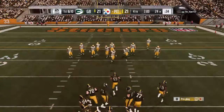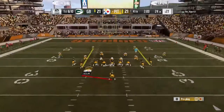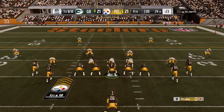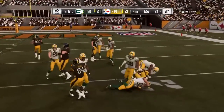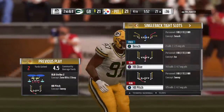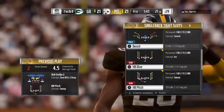All right, here we go. Black 80. Double, double. And they'll keep it on the ground with Bell. And he'll be taken down near the 20 at the 21. Give him a couple on the carry there. 2nd and 8. I like it. I like the call. Still an opportunity to run the football and chew up a little more time off the clock.